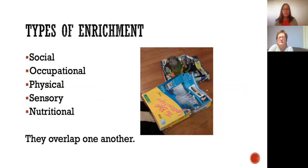A lot of times when we think about enrichment, we specifically think about items, and that is very important and a big part of it. But I also want us all to collectively think about all the different kinds of enrichment, because there are some very simple things that we can do in our homes and think about the kinds of enrichment we're providing them at different points. So there's social, occupational, physical, sensory, and nutritional. And a lot of times when you're providing one, you may be providing something that overlaps. So it's more than one. And we're going to go into all of these in a little more depth.